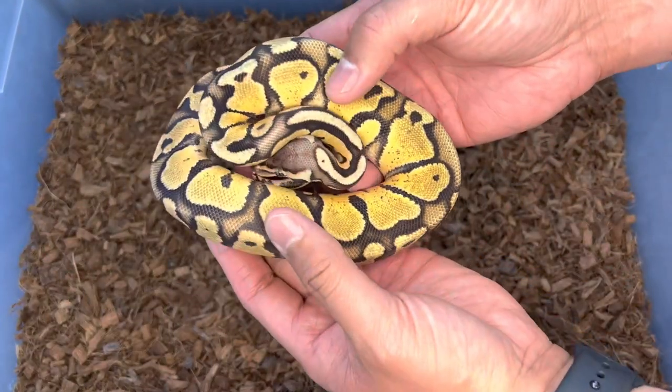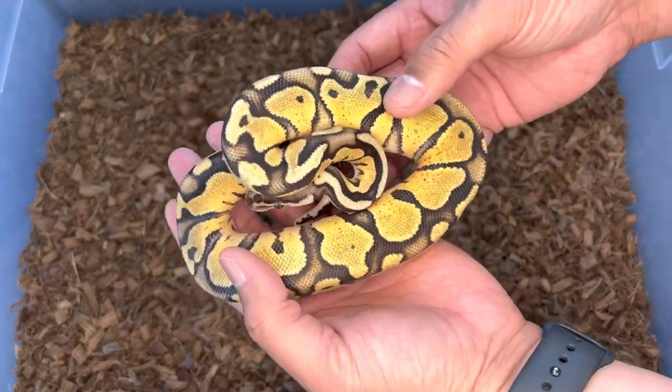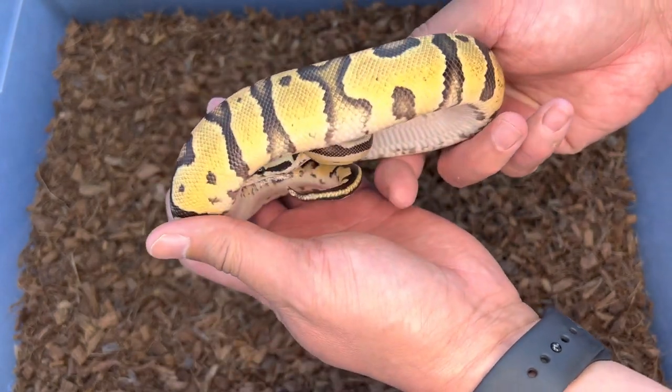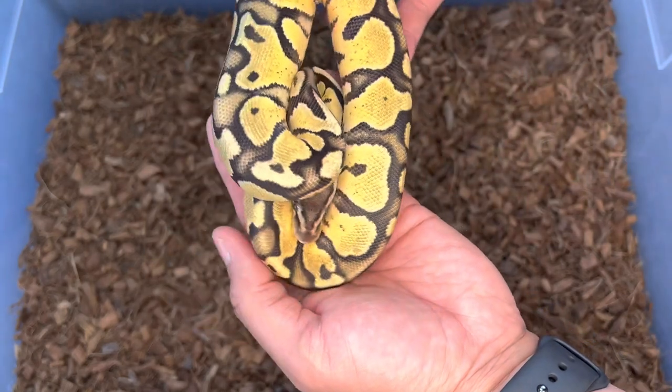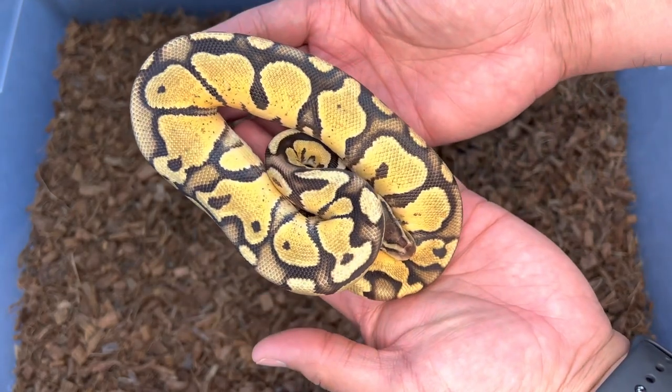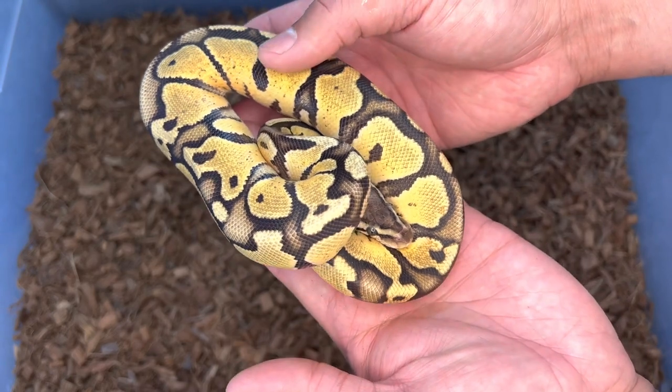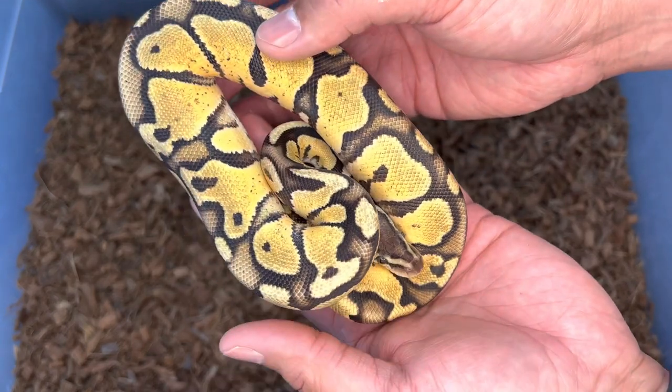Here goes another one produced from Jules. Now this is the last snake available on my Morph Market. I just sold another one this past week, and this is the last one. He's a firefly het VPI, 50% possible het puzzle. It's a boy. It's a beautiful firefly.